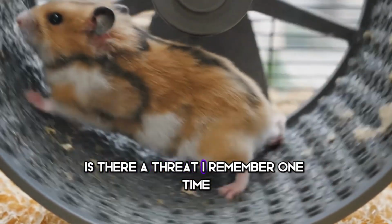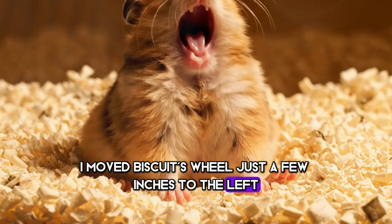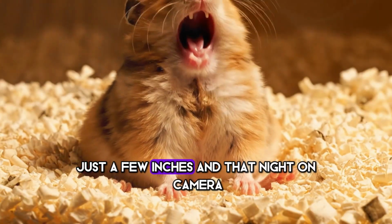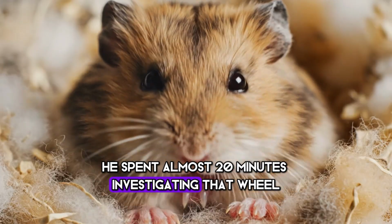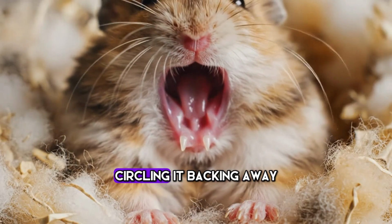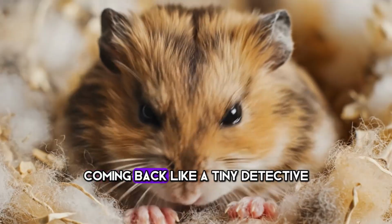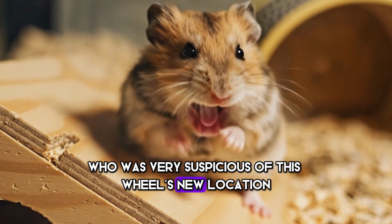Is there a threat? I remember one time I moved Biscuit's wheel just a few inches to the left, just a few inches, and that night on camera, he spent almost 20 minutes investigating that wheel before he'd even touch it, sniffing it from every angle, circling it, backing away, coming back, like a tiny detective who was very suspicious of this wheel's new location.